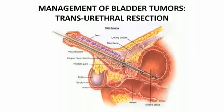And it's done with a loop that is attached to an electrical source. And when the loop is moved through tissue, it essentially removes the tissue in pieces. And then, depending on how large the tumor is, the pieces essentially are irrigated out of the bladder and are submitted to the pathologist as a specimen. And the same loop that is used to cut out the tumor is also used to cauterize or coagulate the base of the tumor to stop bleeding.